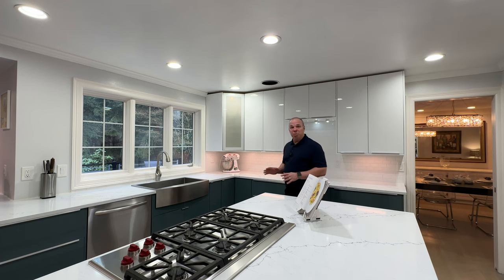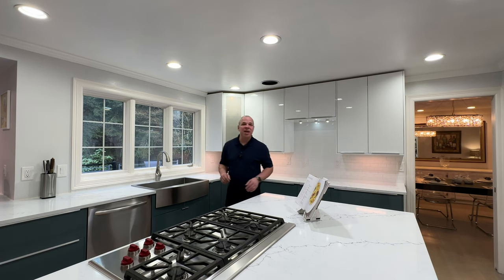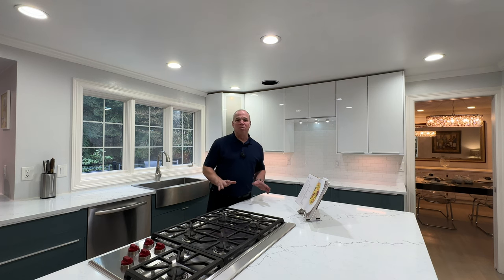Would you like room to spread out on an estate size setting in Redmond? If so, I've got the home to tell you about today.